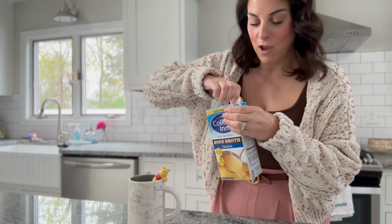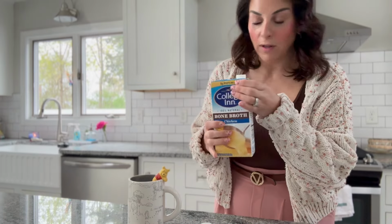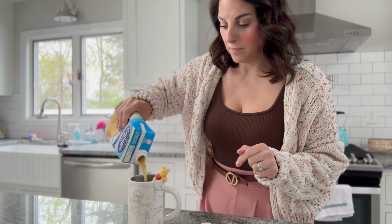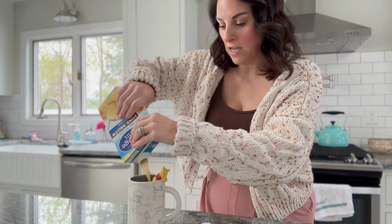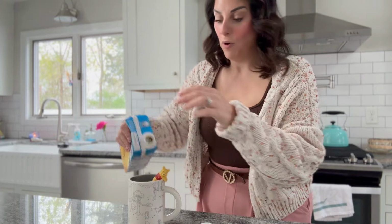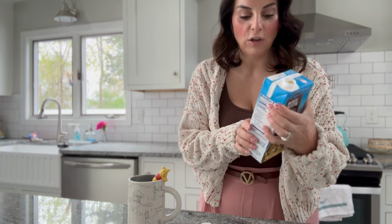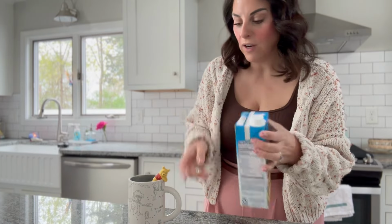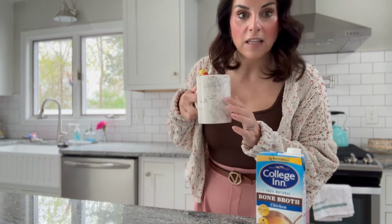But today, what I'm gonna do is I'm gonna eyeball 8 ounces. I think I know by now how much that is. And you can see that bone broth is a little bit thicker than stock, chicken stock, etc. So I'm gonna put this in the microwave.